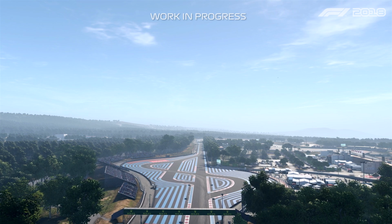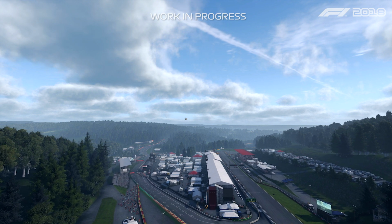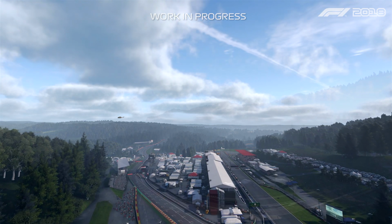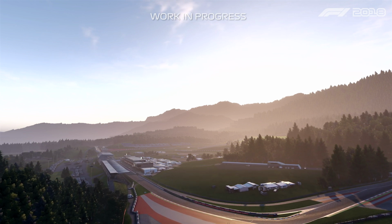gives a greater sense of depth in the scene, and it makes for some really stunning vistas on some of the new tracks like Hockenheim and Paul Ricard, and also on some of the tracks like Spa and Austria where you've got extensive views. The atmospherics really helps connect the sky and the ground together, and it really makes a much more cohesive image.